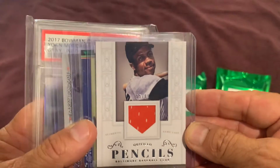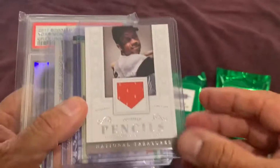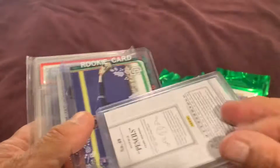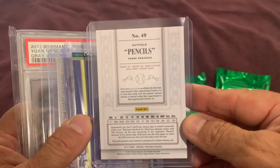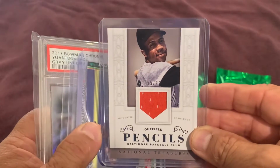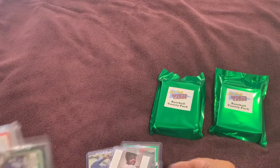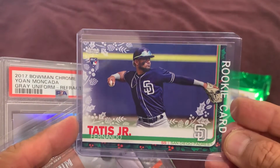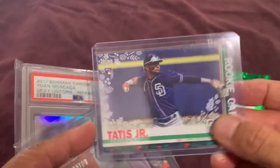Baltimore Baseball Club, out of 99, it's a jersey. Oh, from National Treasures. Okay. From Frank Robinson, Hall of Famer. I remember watching him play when I was a kid. Game used. Very nice. We got a nice Tatis Jr. rookie card. Very, very nice.